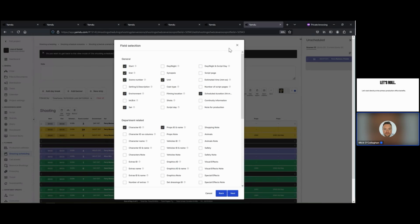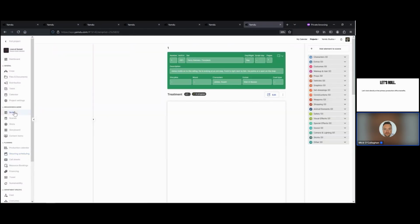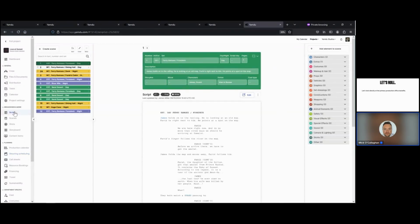Okay, so I hope, Jen, that answered your question. Colleen, yes, I can show you briefly the breakdown function when it comes to the script. We have a script here that we imported from a Final Draft file. We partner with Final Draft. It's very easy to import a Final Draft file in Yamdu. So here we have, okay, a 12 or 13 scene script.